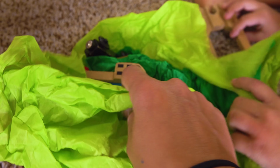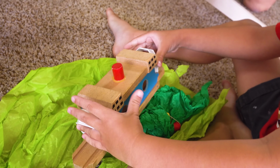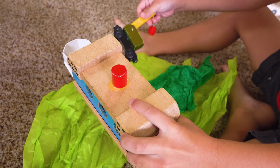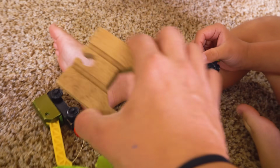What do you think it is so far, Boo Boo? Dude! Vintage boat. I remember I ordered this. Let's make a little sea area with like a shunting yard. Yeah. Okay. Maybe we can make like a giant ocean with like land.